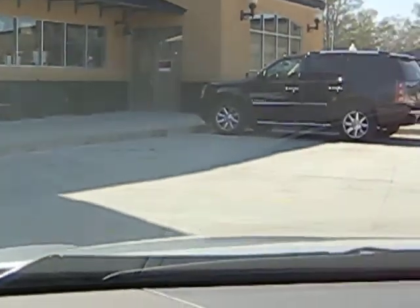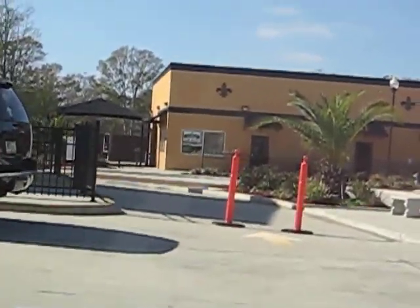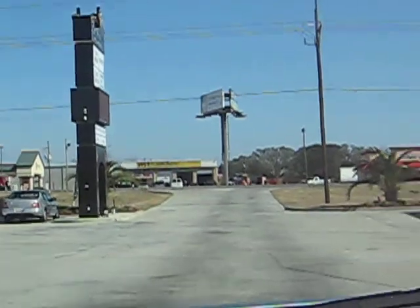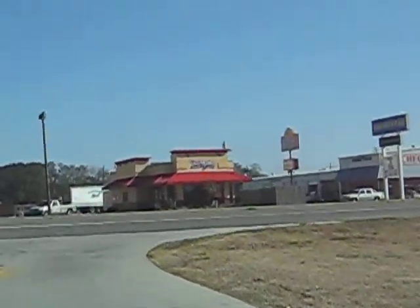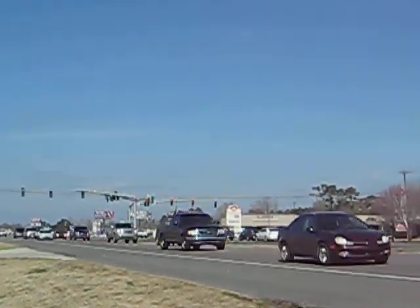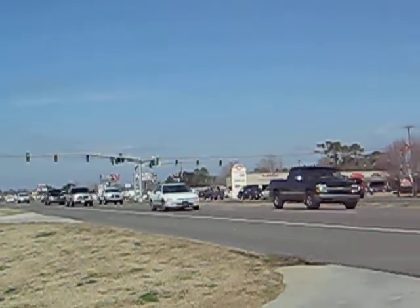So as we pull out here, you can see right here it's blocked off with cones, but right here is where you'd go through the drive-thru. Now we're heading out to Airline Highway, which again has about 50,000 cars a day. Right across the street is a Popeyes. And then if you were coming the other way on Airline, that stoplight right there is where you would turn in if you were going the opposite way to get in there.